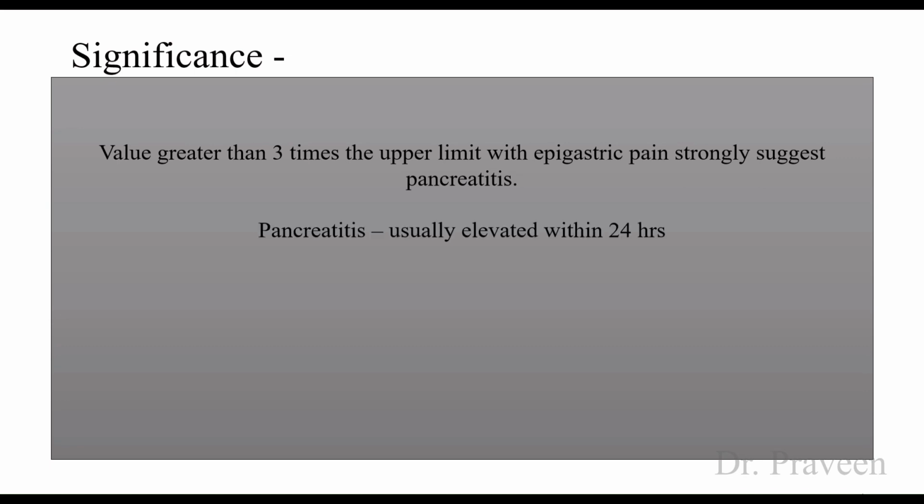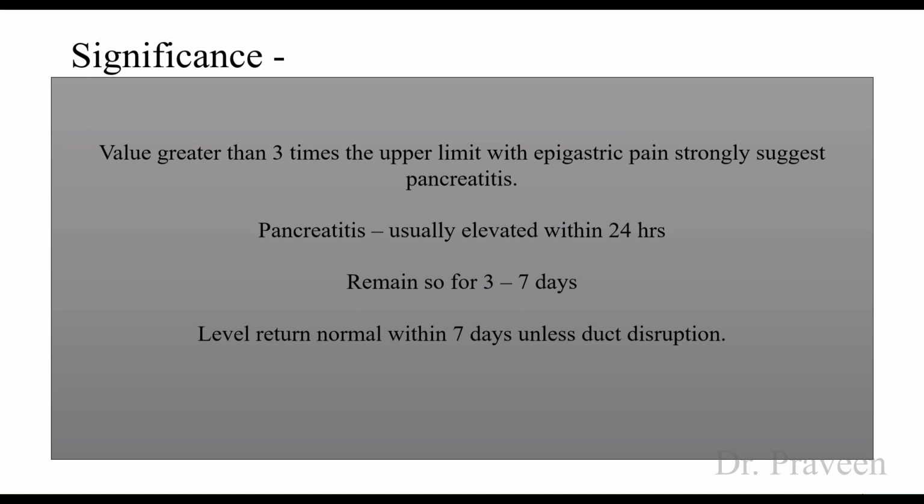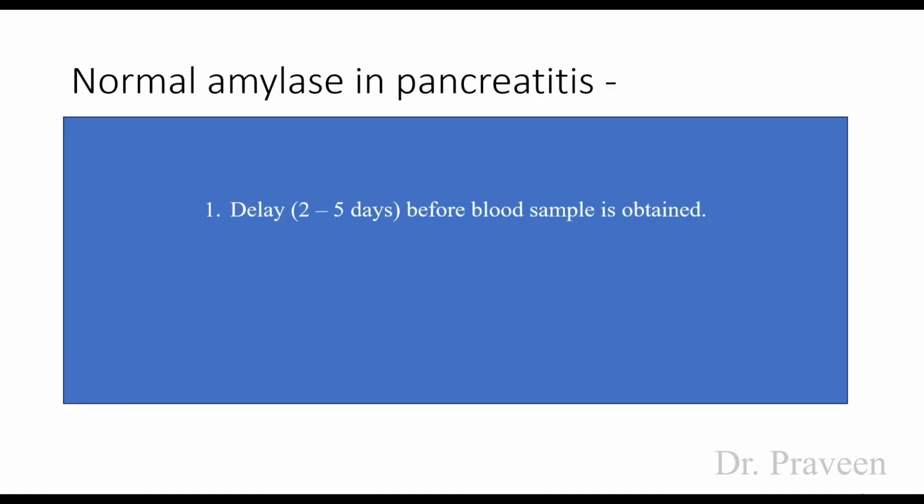In case of pancreatitis, amylase will get elevated within the first 24 hours, it will remain elevated for 3 to 7 days, and it will come back to normal after 7 days. Even though there is pancreatitis, sometimes the serum amylase remains normal. That is due to a delay before the blood sample is obtained, that is, if the blood sample is taken 2 to 7 days after the onset of the pain. In case of mild pancreatitis or chronic pancreatitis, the amylase may remain normal. And if the pancreatitis is due to hypertriglyceridemia, then also the amylase will remain normal.